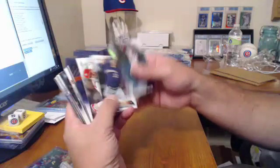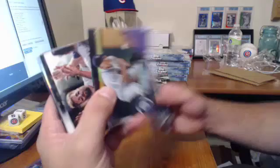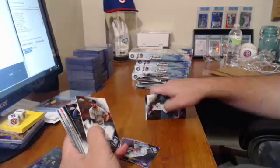Alright, box two. Purple, Kyle Seager, Seattle. No, it's not. Snow host, hey, Harper.